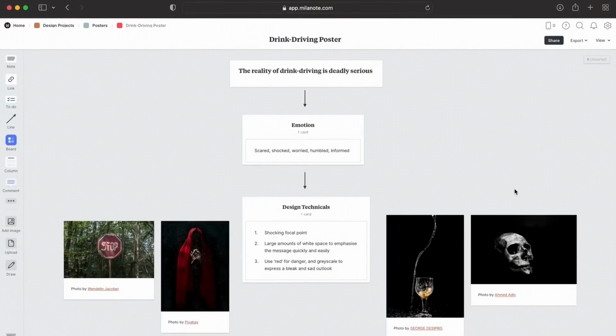And lastly, we can add imagery to help build up an overall identity of the design to generate ideas. But me personally, as a designer, I don't really find this stage to be that helpful, but we all think and we all design in different ways, of course.